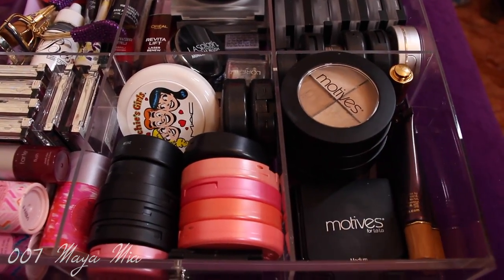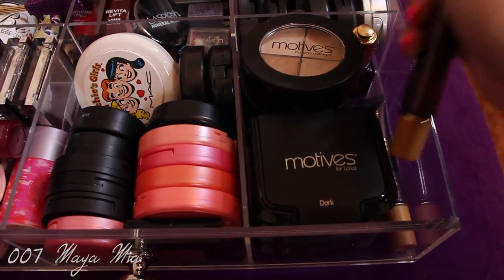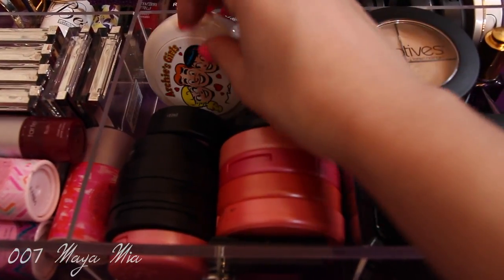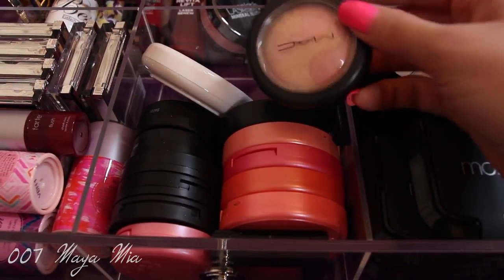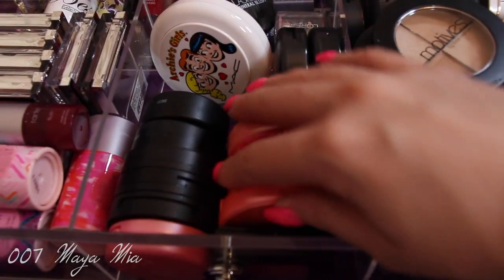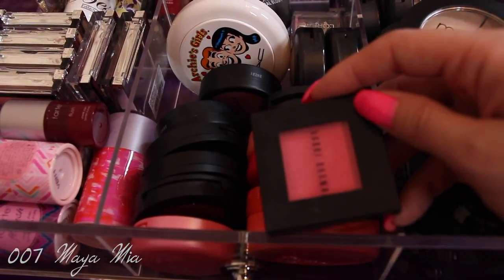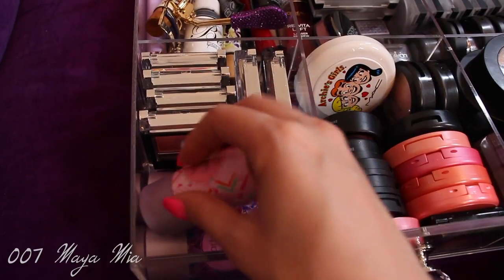And then in the second drawer, I have some powders by Motives, just different shades, and some concealers by Tarte, as well as concealer quads by Motives, also in different shades. And here I have some blushes. This is by MAC, and a couple more there by MAC. I also have some by Tarte. These are Amazonian Clay 12-hour blushes. You can see I like pinks and corals. And here I have my favorite blush by Bobbi Brown. It's an apricot shade. Then I've got some more Motives on the side.